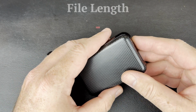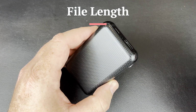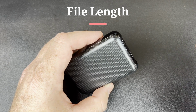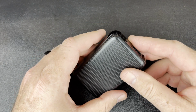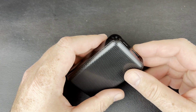You can also change the file length of each recording. So when the recording file length hits that limit, it will save that recording out. Now we recommend that you change this to something kind of short, 30 minutes or so, because if you run out of battery in the middle of a recording before it saves, you're not going to be able to listen to that last recording because it won't be saved to the device.